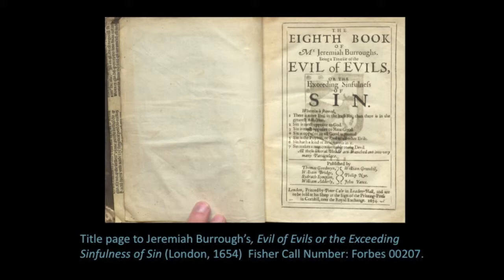Let's not forget that one of Forbes' publications is a critique of the writings of the Quaker John Eliot. As an independent, Forbes' understanding of the church finds a closer analog to the early American Congregationalist church, and that structure can be traced as far back as 17th century New England. Not surprisingly, then, many of the works in Forbes' library were the same ones found in early New England libraries.